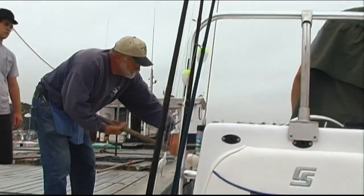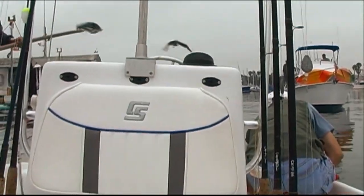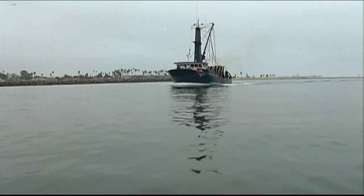Before I could head out to the deep blue sea, I had to make a pit stop at the local bait house and pick up king mackerel and sardines to use for bait and chum.